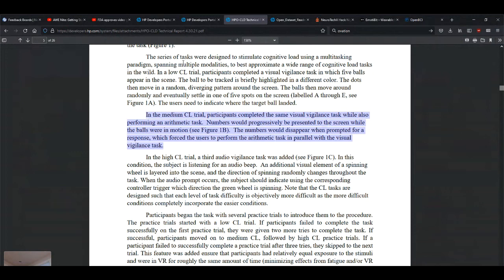Okay, so the third, in the high CL trial, now they added auditory vigilance. You have to listen for a beep. You have to track these numbers. You also have to track the 5 balls with the dots, okay? Spinning wheel. The wheel changes. Holy moly, this is complicated. The audio prompts, you have to indicate which way the wheel was spinning. So they want you to track the directionality of the wheel, the numbers, and the 5 balls.